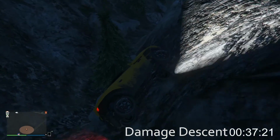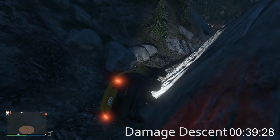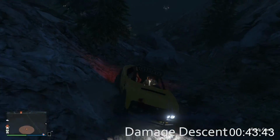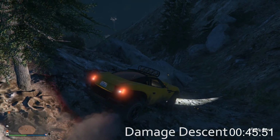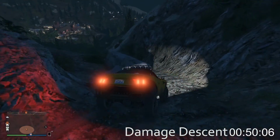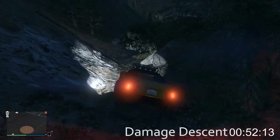But anyways, this is much easier to control than the Kuruma was when you are flying through the air. Which I guess is kind of nice since the brakes suck and it does have a tendency to roll over. At least you can correct it once you go flying towards your doom. Yeah, maybe.